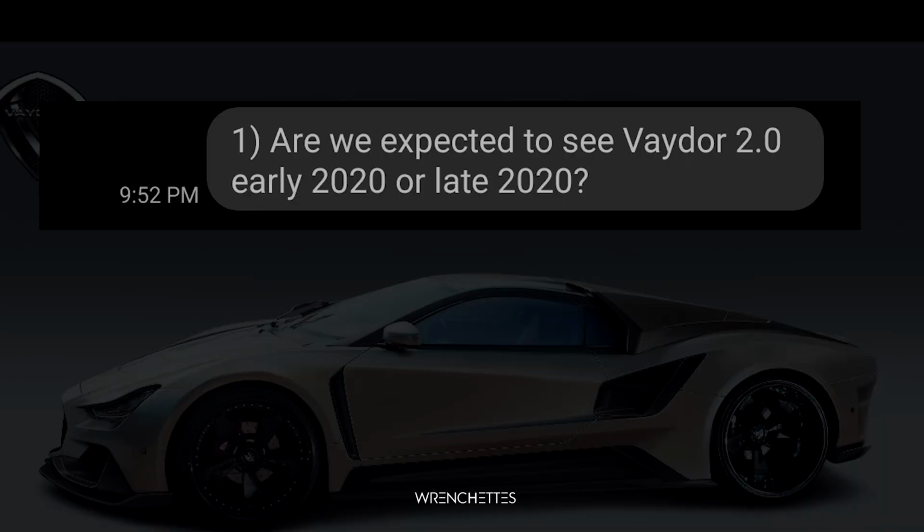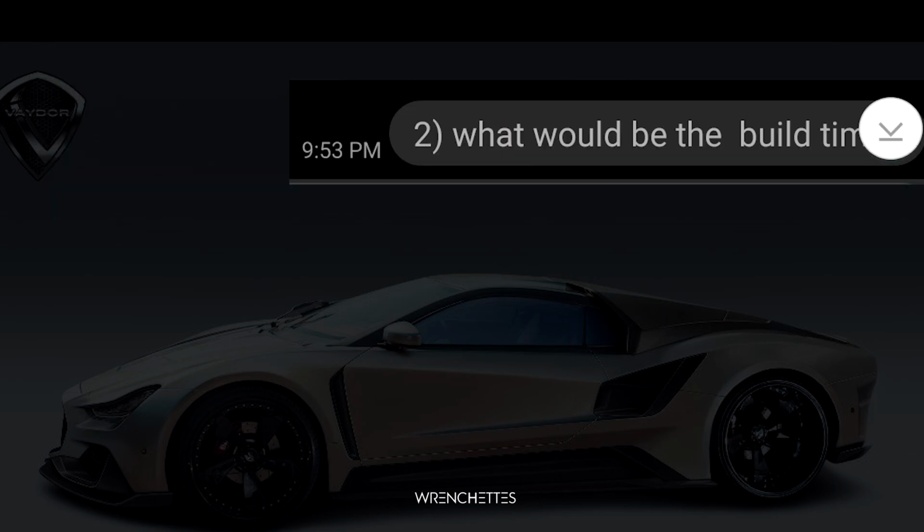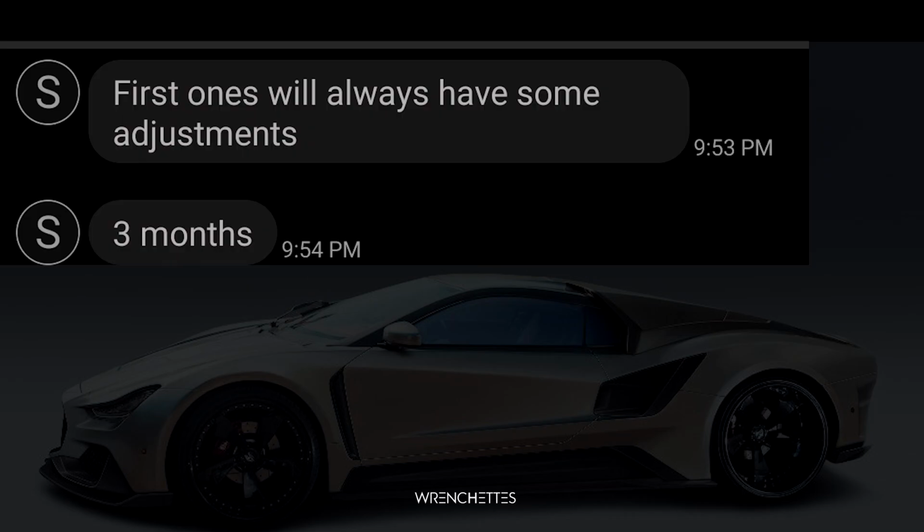Let's get started. Are we expected to see the VAYDOR 2.0 early 2020 or late 2020? They replied early, but in very limited production. What would be the build time? The first one will always have some adjustments. 3 months. That's pretty awesome. I think so. You know, compared to the VAYDOR, which is like 6-7 months, that's not bad at all.